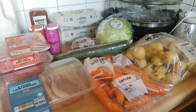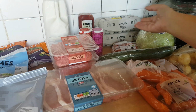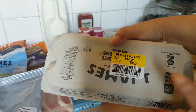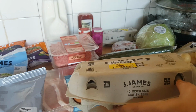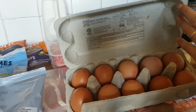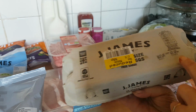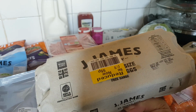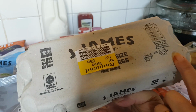I can't quite reach the back, so I'm going to have to move you. I can't squeeze in the little gap. But we've picked up the eggs. They're 55p. Yeah, they all look fine. It says mixed sizes. They're reduced because it's tomorrow's date display by. They had a huge pallet or whatever you want to call it. But you've got till the 7th of November to actually eat them.